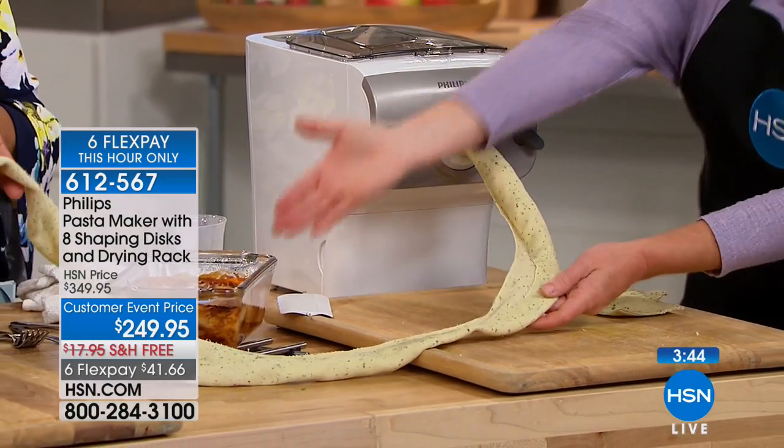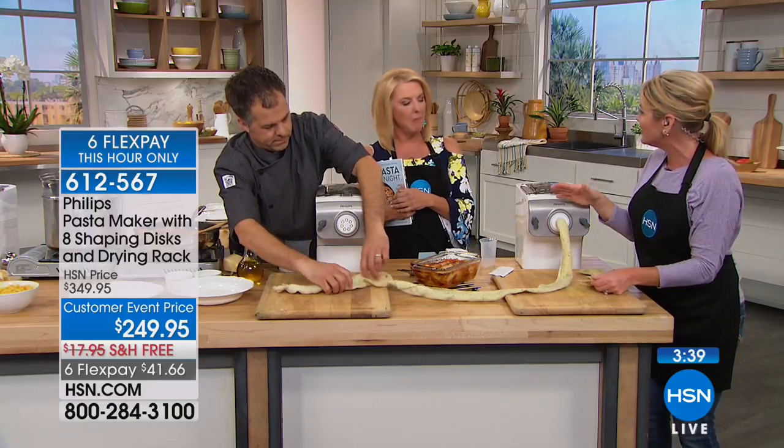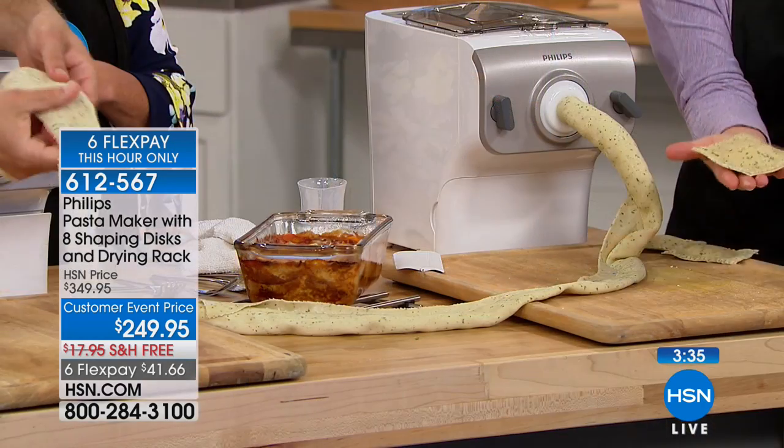But now we have options. We made a lasagna. And I like the fact that he made it in a bread pan and a smaller lasagna, because sometimes you don't need a ton of lasagna. You get to cut your sheets the way you want them. But look at what else you can do.